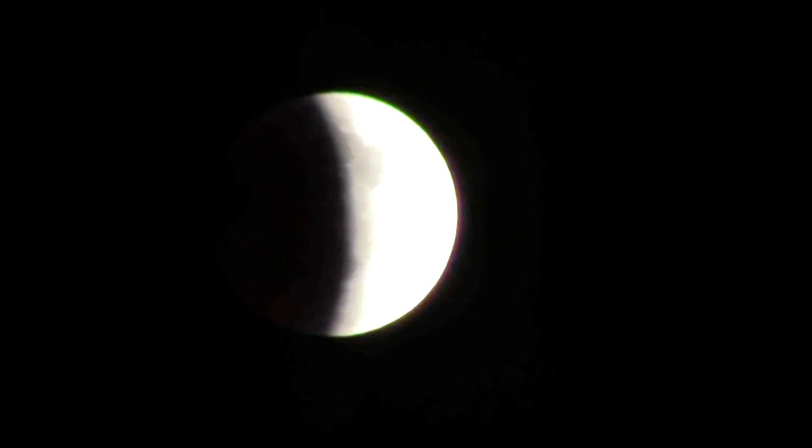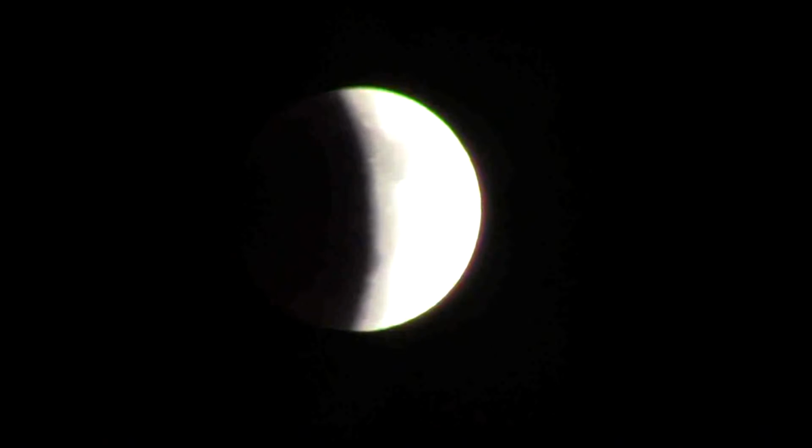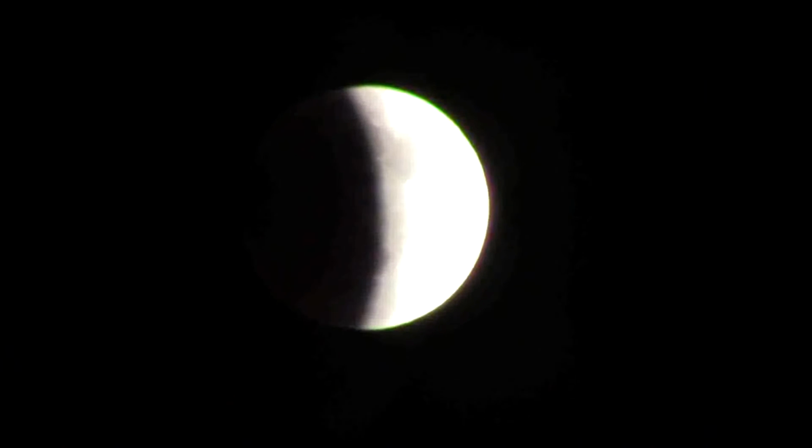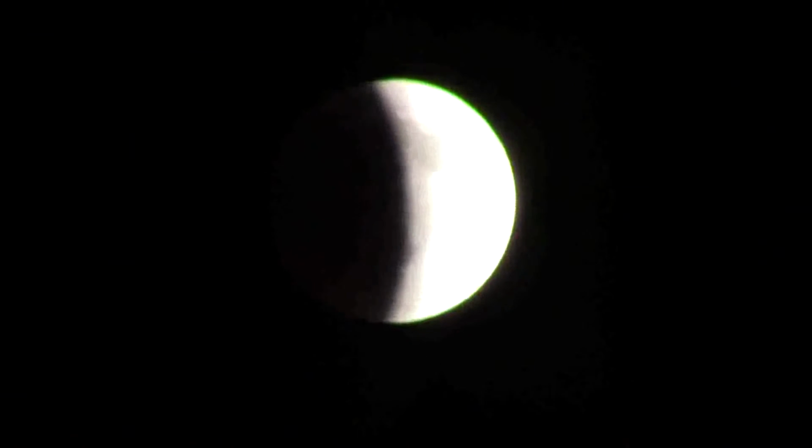It looks like Mars is close to it. There's a reddish type of star, which I'm guessing is Mars. It's almost halfway already. By the naked eye, it's about the same, I guess. So that's another look. We'll keep looking at this and wait for the blood orange moon to come.